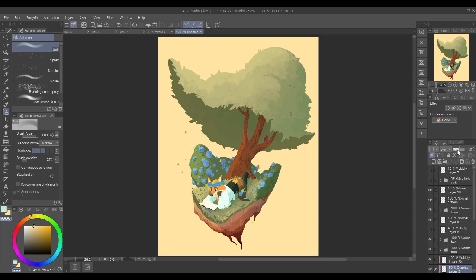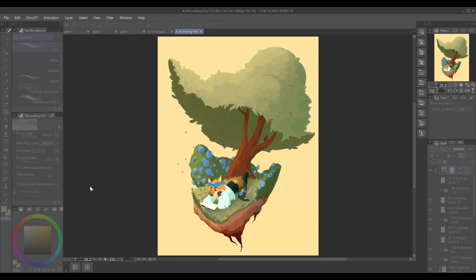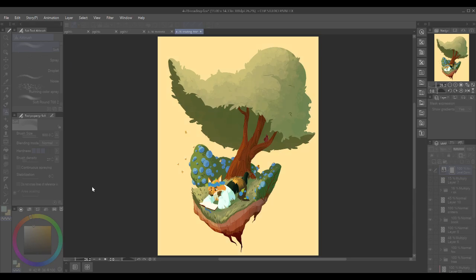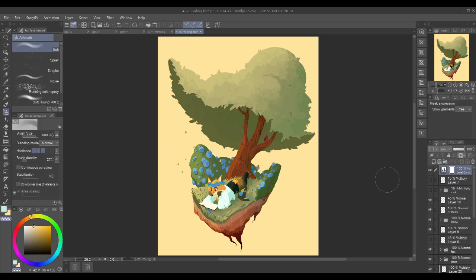I think I want to mess around with the adjustment layers right now. Let's play with the levels. Wow. Okay. Let's see. That kind of bumps up the colors a little bit. I don't know if I like it better or the same. I think I like it slightly better. Maybe if I decrease the opacity to make it a more subtle change.